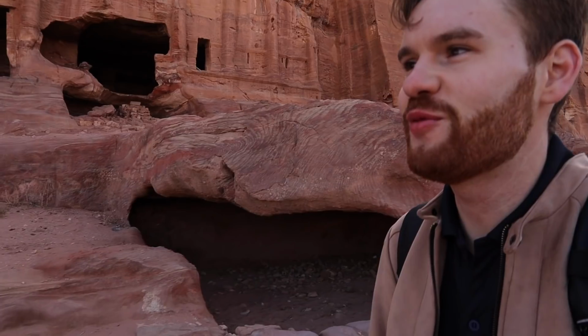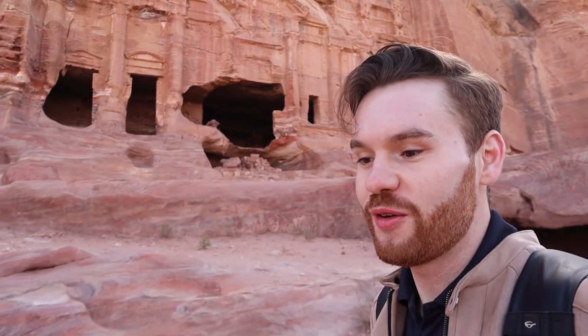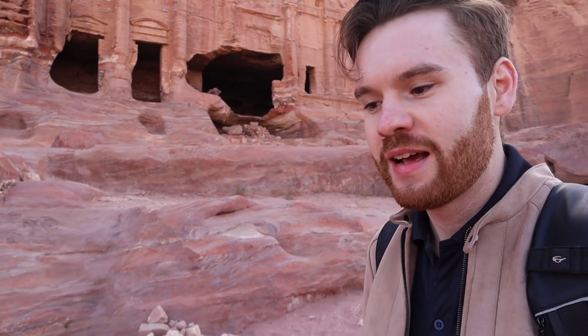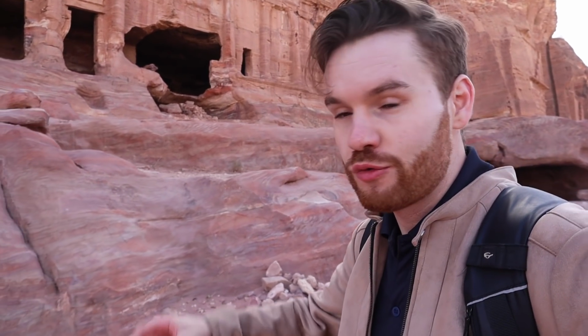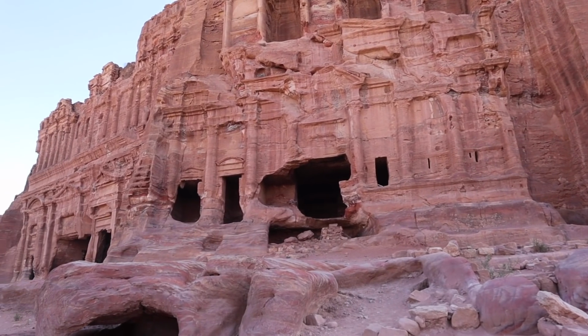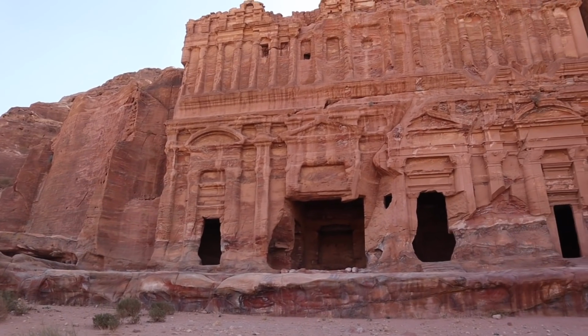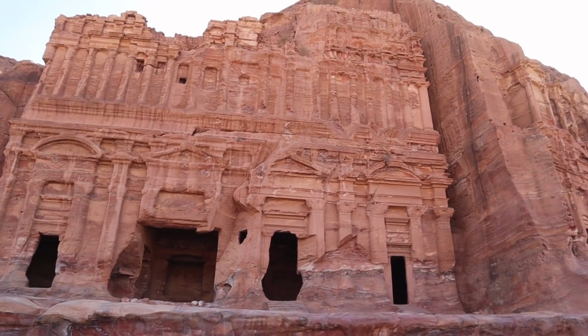Just when you think you've seen one that impresses you more than the others, you see another one and another one. And as goes the name of royal tombs, these are where Petra's most lavish inhabitants chose to have as their resting place.